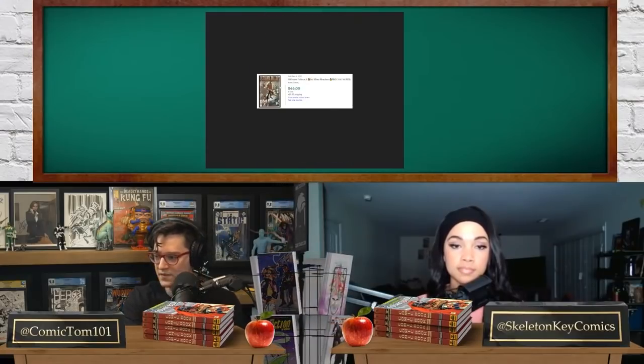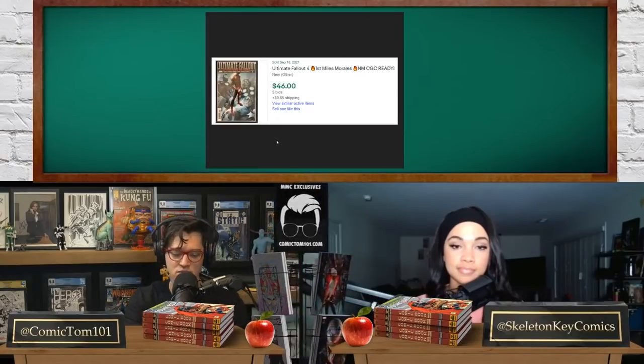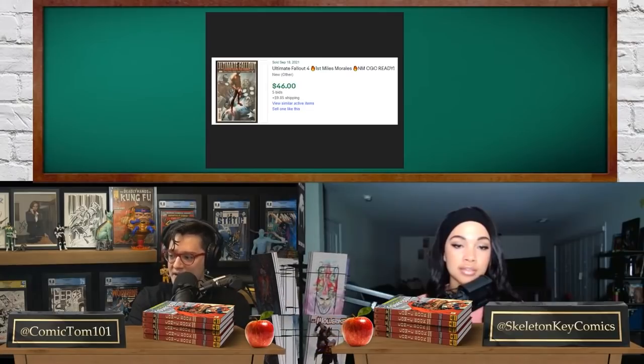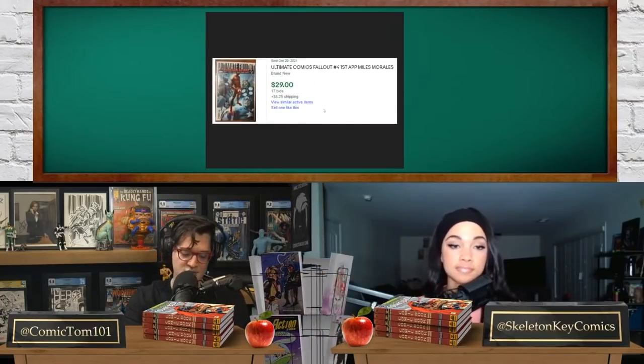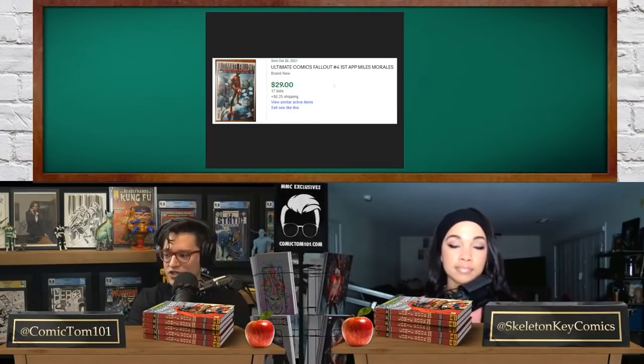And now this is a first appearance of Miles Morales, Ultimate Fallout 4. It's a $3.99 MSRP. And this is a first print. This right here is a facsimile. $46. It looks so close. On bid. Is that an anomaly? No, because October 29th, $29. You hear those bombs, comic fam? Because this is not what this book should go for.